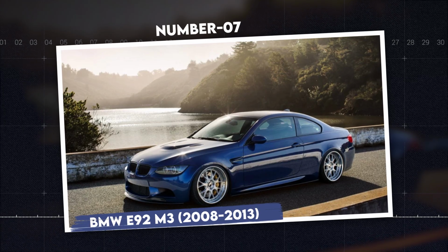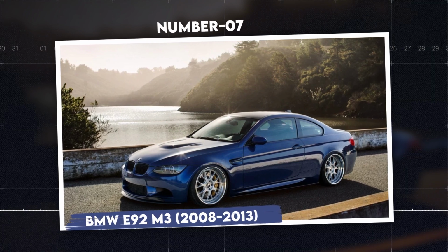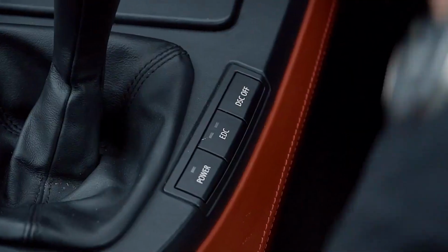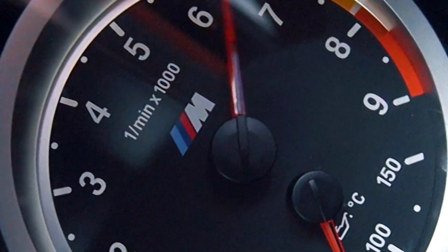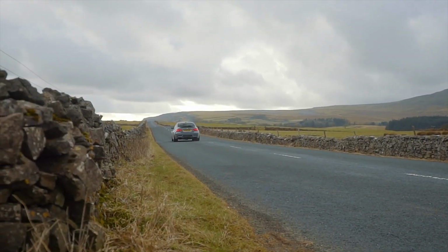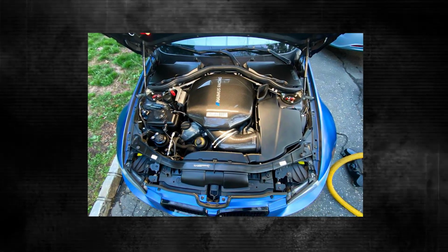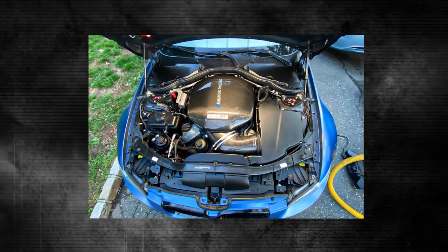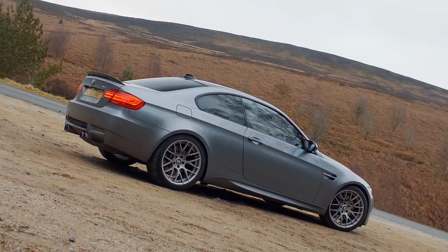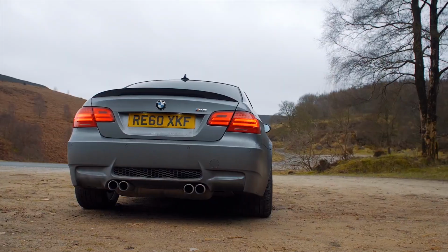Number 7. BMW E92 M3, 2008 to 2013. The E92 M3 is criminally undervalued right now, and that makes it perfect for flipping. This is the last M3 with a naturally aspirated engine, a screaming 4.0-liter V8 that revs to 8,400 RPM and sounds absolutely incredible. Average prices are sitting around $33,000, which is insane value for what you're getting.